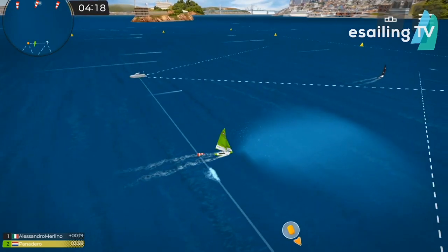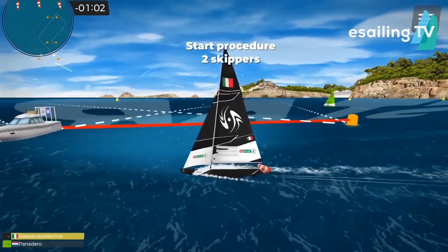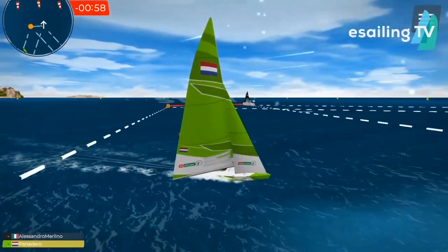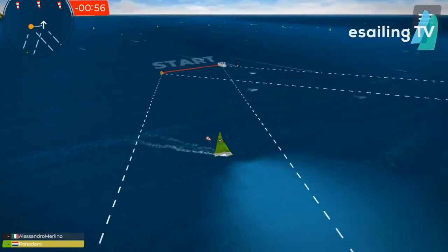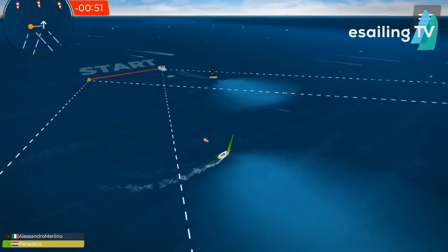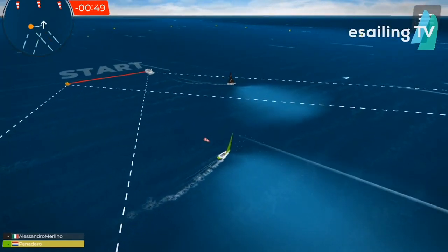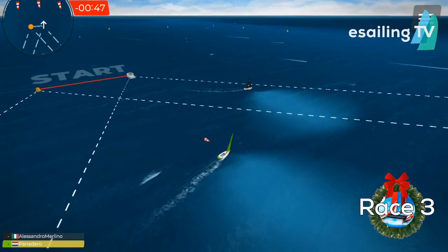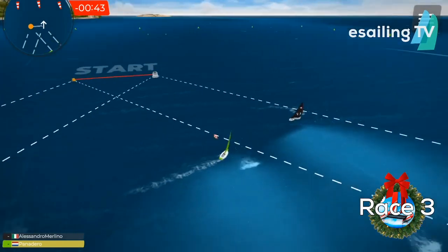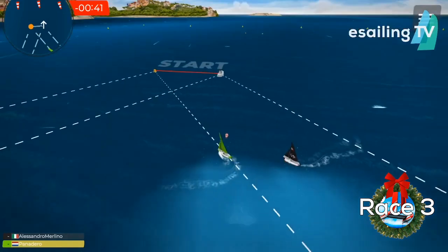So what's going on in race number 3? Looks like they're learning from each other. Let's see, there we have it. Panadero, it's his first duel mode at this level, and then he is so unlucky to get Alessandro Merlino, one of the best skippers to do a duel mode fight. We saw that in Loki's Cup back in May, where he went almost all the way to the final, but see there how close he's following.